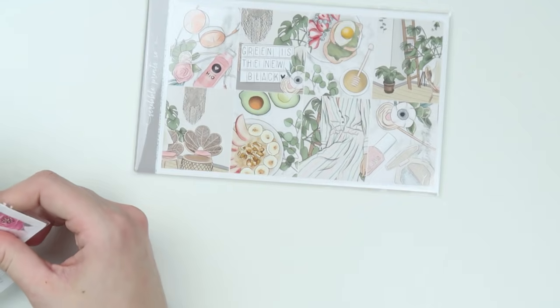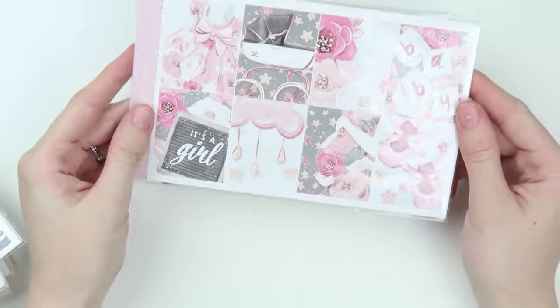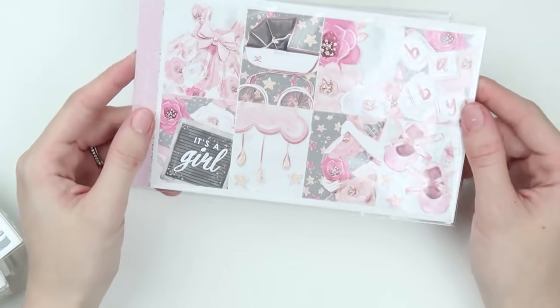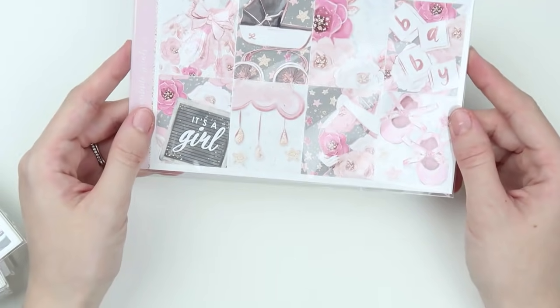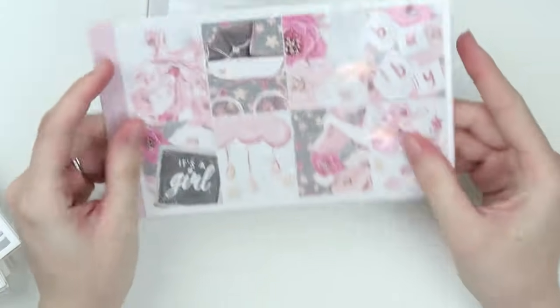Then I have the Baby Pink kit. This is a mini kit. She did Baby Pink and Baby Blue for It's a Boy and It's a Girl. This will probably be the kit that I use the week the baby girl is born, Bo Show. So I have this one here.